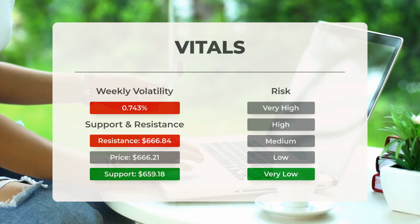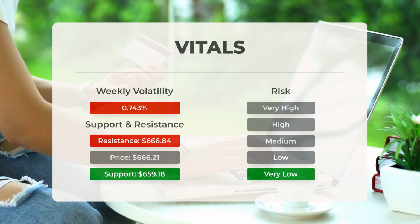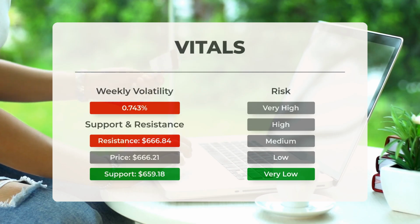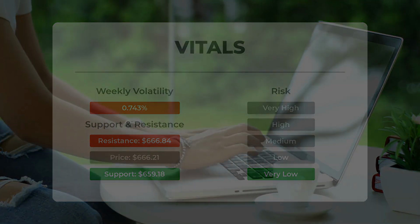Generally, the ETF tends to exhibit very controlled movements, and with good liquidity, the risk is considered to be very low. Over the last day, the ETF moved $5.03 between its high and low, which is a change of 0.76%. For the past week, the ETF has experienced a daily average volatility of 0.743%.